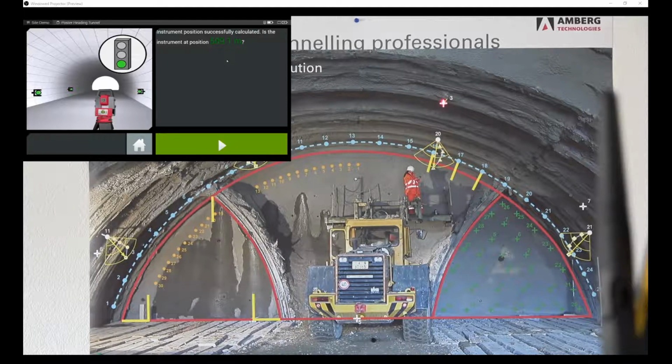If it cannot find a unique solution, then I would get a choice of the options which control points are measured. But here from the project, it's clear. So from the geometrical constellation of the points, it's clear which one I measured. So I got only one option. And now it's telling me just to make sure on which heading stationing my total station is. So this is something that you typically know in the tunnel roughly on which heading stationing you are. So I know that this is roughly correct. So my total station is positioned well. So we can start with the real measurement.